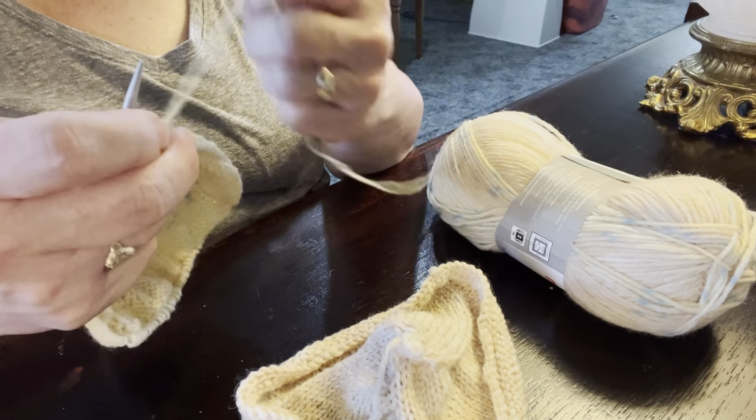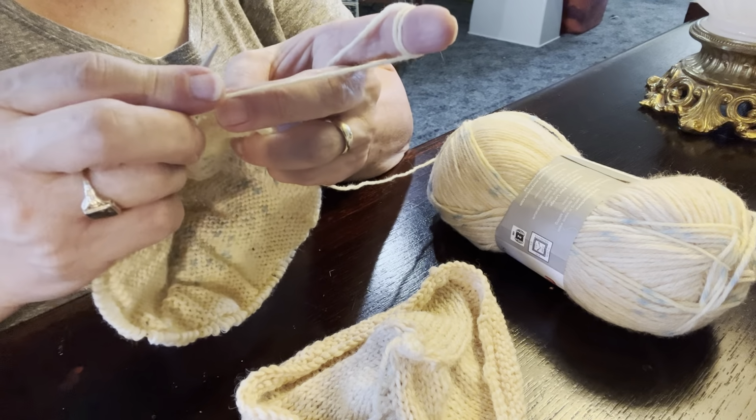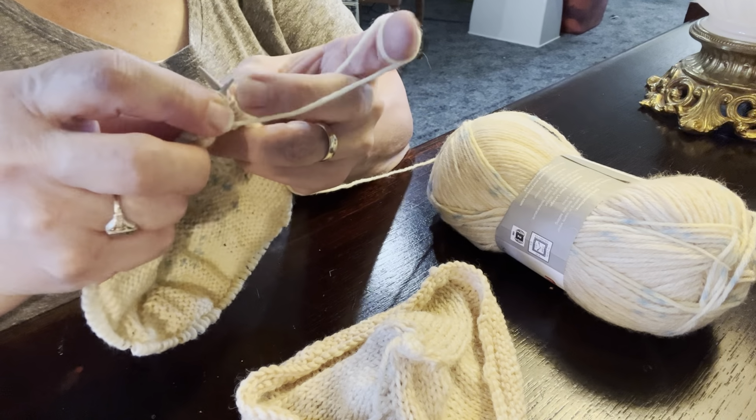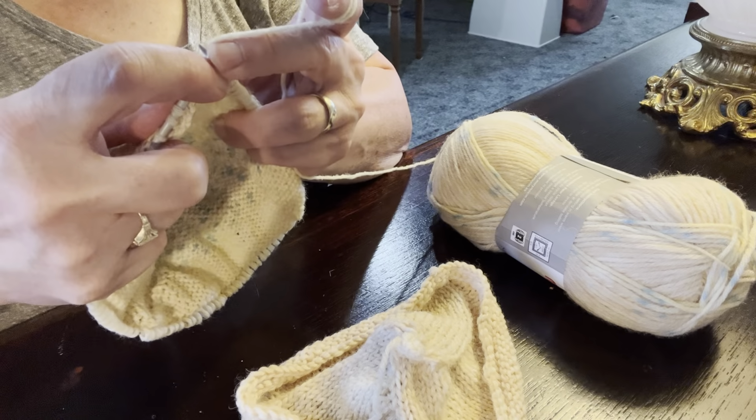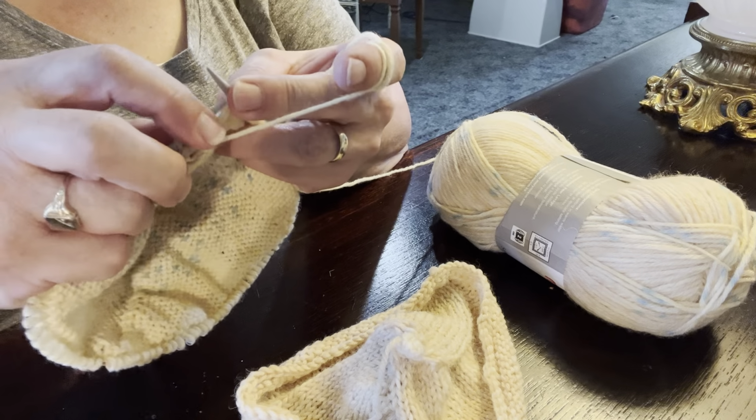So I'm just going to be finishing up this project that I started before. And there was one person who guessed what it was that I'm making.